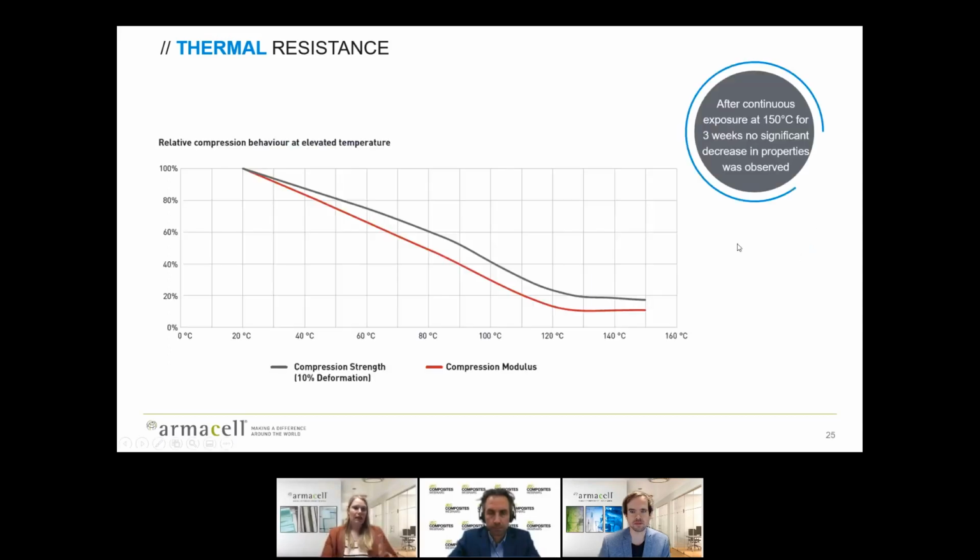So when we tested at elevated temperature, this was an external test with the laboratory where we asked them to measure it at elevated temperature, you can see that we still maintain integrity. Of course, the compression strength and modulus is decreasing. At around 60 degrees Celsius, we are still at around 60 to 80%. At 100, it goes to around 40% and less, while at around 150, we're down to 14 to 18% of the compression modulus and compression strength of the original part.